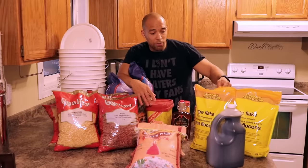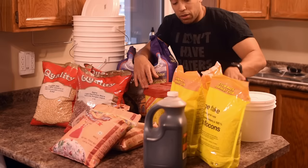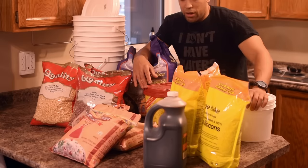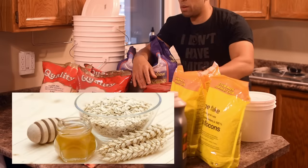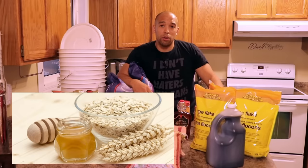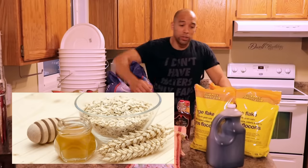So these are large flake oats. I meant to buy quick oats, but I bought the large flake oats, which is fine. It's not gonna make a huge difference. You mix that with honey or that with maple syrup, and you know, you're eating like a king. So you got your breakfast and you got your lunch and supper.